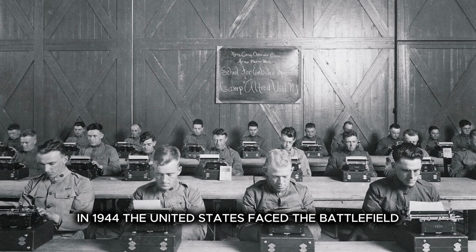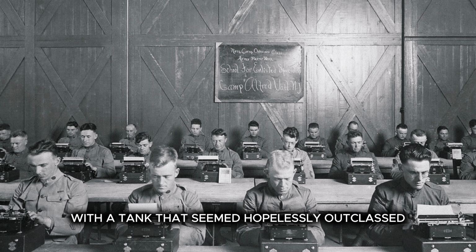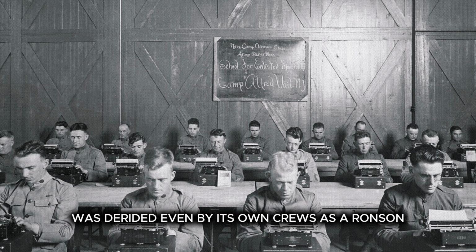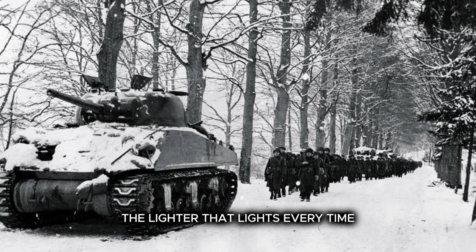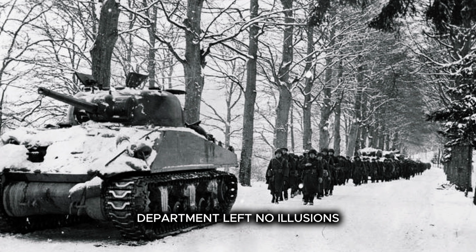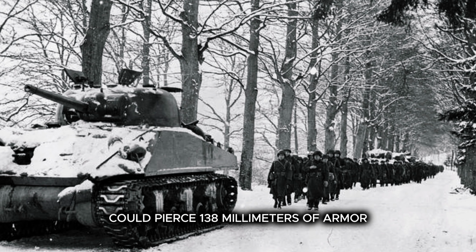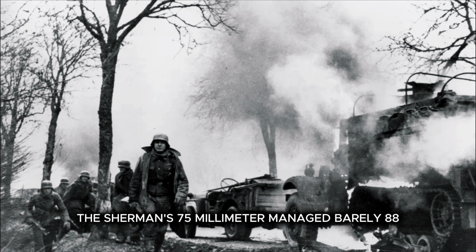In 1944, the United States faced the battlefield with a tank that seemed hopelessly outclassed. The M4 Sherman, rugged, reliable, and numerically supreme, was derided even by its own crews as a Ronson, the lighter that lights every time. Comparative firing trials from the U.S. Ordnance Department left no illusions. The German Panther's long 75mm gun could pierce 138mm of armor at 1,000 meters. The Sherman's 75mm managed barely 88.